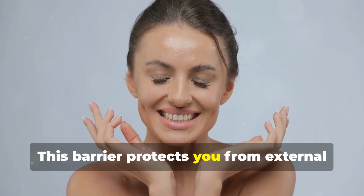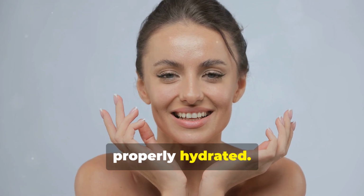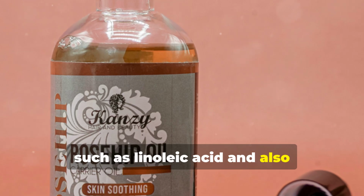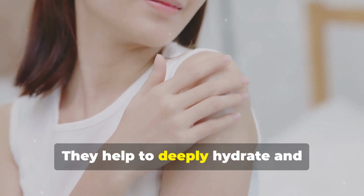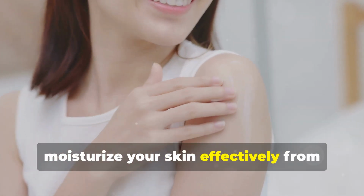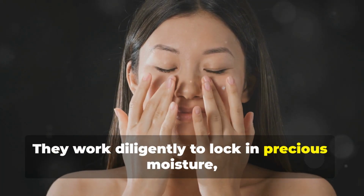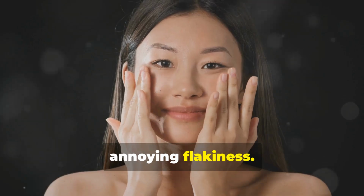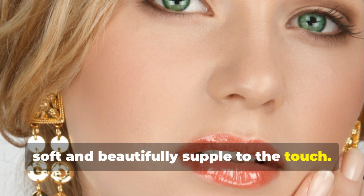This barrier protects you from external aggressors and helps to keep your skin properly hydrated. These vital fatty acids, such as linoleic acid and also alpha-linolenic acid, are key components. They help to deeply hydrate and moisturize your skin effectively from within its layers. They work diligently to lock in precious moisture, preventing uncomfortable dryness and annoying flakiness, leaving your skin feeling wonderfully soft and beautifully supple to the touch.